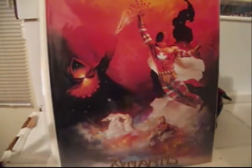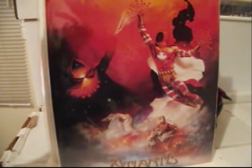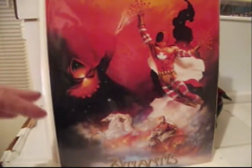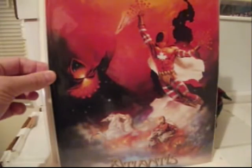So, 1977 Atlantis. I tried forever to get this. This is a local Newfoundland Canadian book with Captain Newfoundland, a real early Boris Vallejo cover. I love this book. So glad to get it. That's a new one for this year.